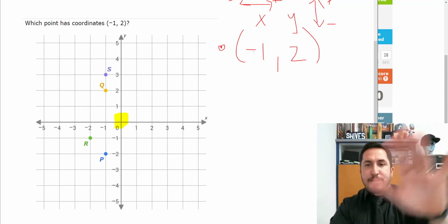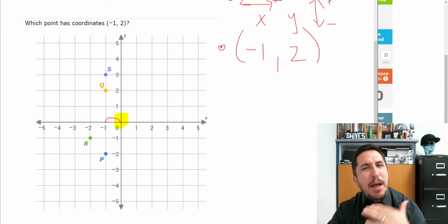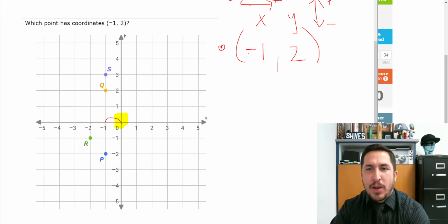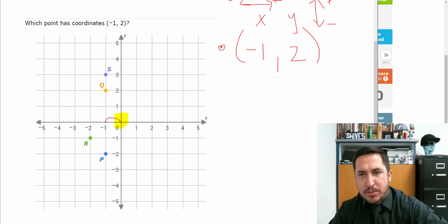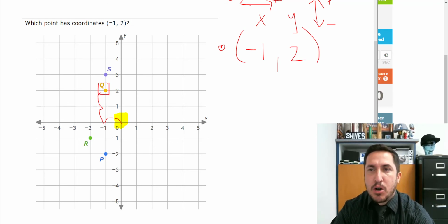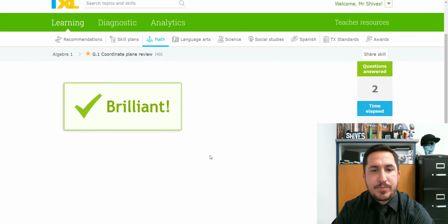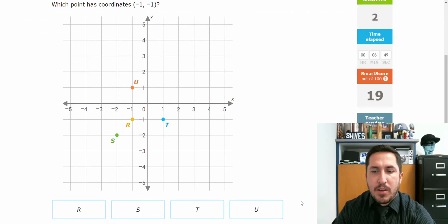So I got to go left 1. So here I go. Left 1. Don't fall in love. Then don't stop there. Do the second part. Okay, it's a 2. Am I going up 2 or down 2? I'm going to go up 2. It's positive. 1, 2. Got it. I'm at this Q. Boom. Q. Got-y.